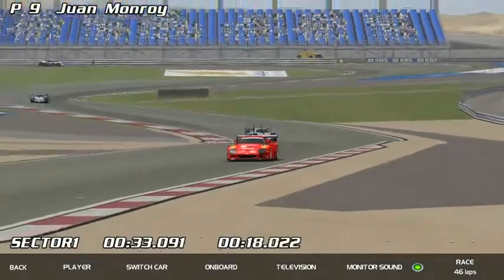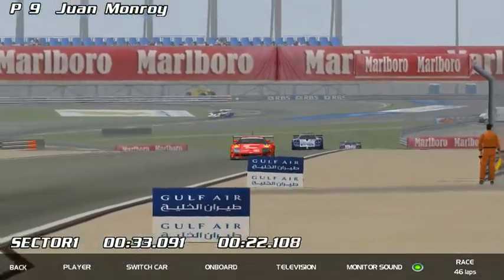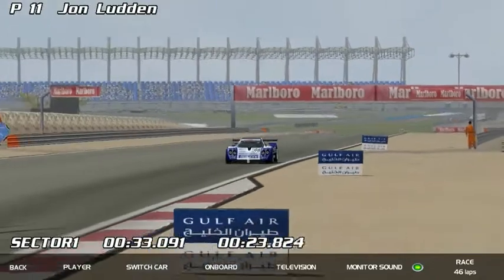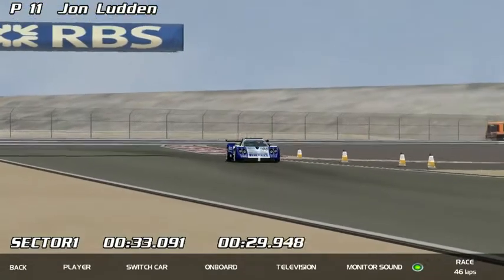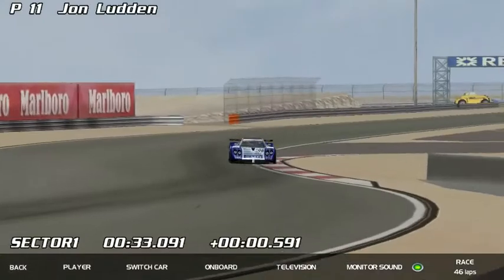Juan Monroy doing fairly well. He's running in P9, driving that bright red Ferrari F40, being chased down by Alex Scott in P10 and John Ludden in 11. And again, John Ludden carrying all that weight, not having that much success here tonight, but I guess making the best of a bad situation considering that he's carrying around so much weight.